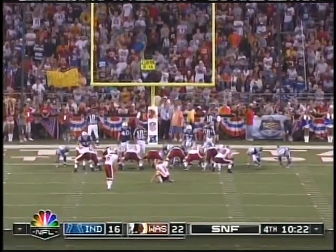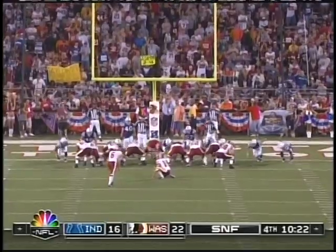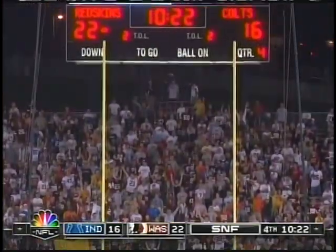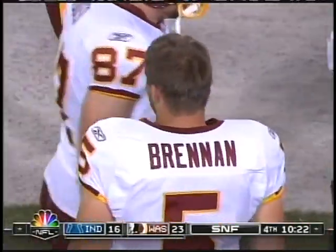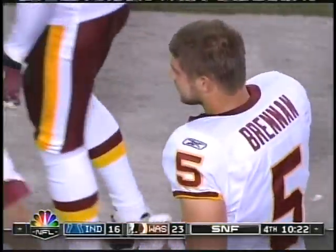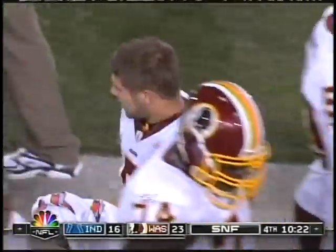15 plays, 88 yards, and Colt Brennan now has two touchdown passes. The PAT by Sean Sweezum is good, giving the Redskins the 23-16 lead with 10:22 to play in the Hall of Fame game. Timeout. This is Redskins Radio.